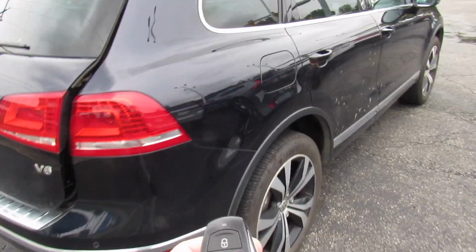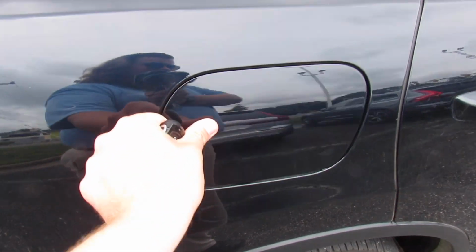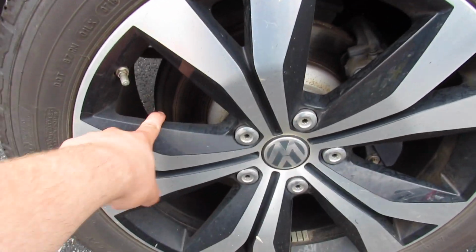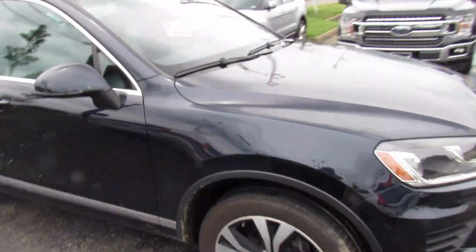Coming up to the side, just make sure it's unlocked. Press right here, and it will release the fuel cap. And then down below, this one is riding on Michelin Premier LTX tires. They are 275, 45, R20s, so 20-inch alloy wheels, rear disc brakes. And everything follows through on this side.